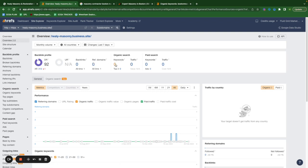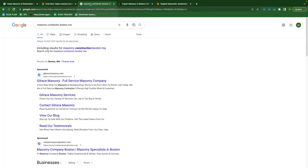The other thing is that you want to make sure that you have keywords. Keywords are the actual words people search on Google to land on your website. Those keywords, if paired with good backlinks, would get you traffic and get people coming to your site. I'm going to show you in a few minutes what it would look like on a competitor's site, just so you get an idea of what I'm talking about.